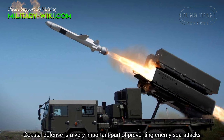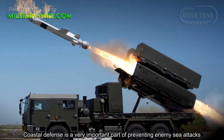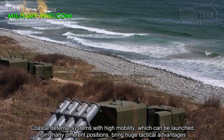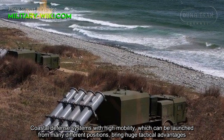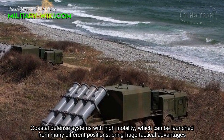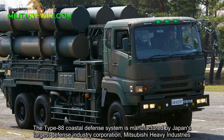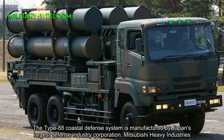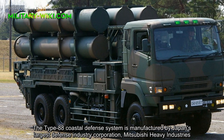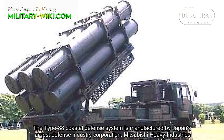Coastal defense is a very important part of preventing enemy sea attacks. Coastal defense systems with high mobility, which can be launched from many different positions, bring huge tactical advantages. The Type 88 coastal defense system is manufactured by Japan's largest defense industry corporation, Mitsubishi Heavy Industries.